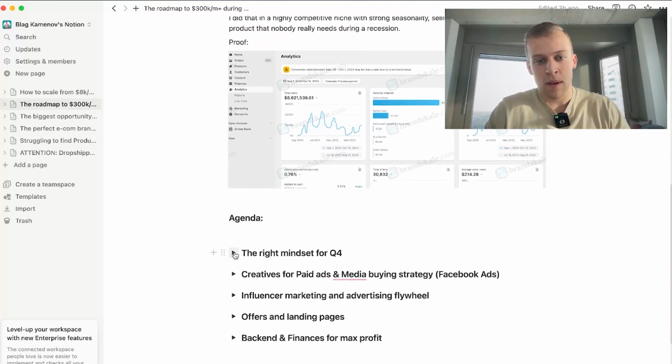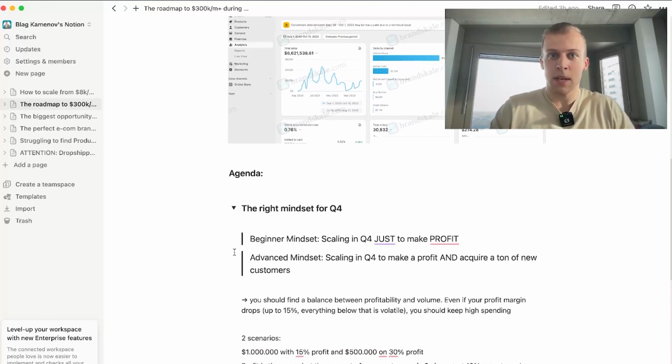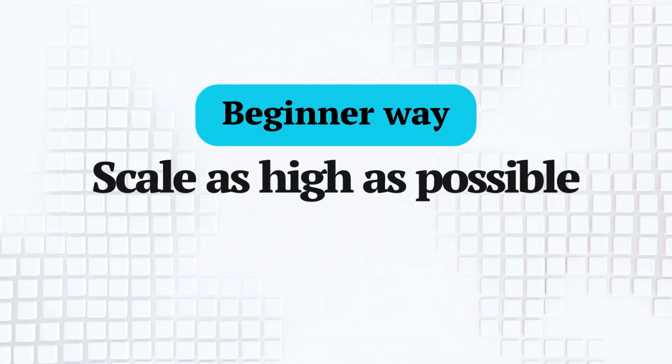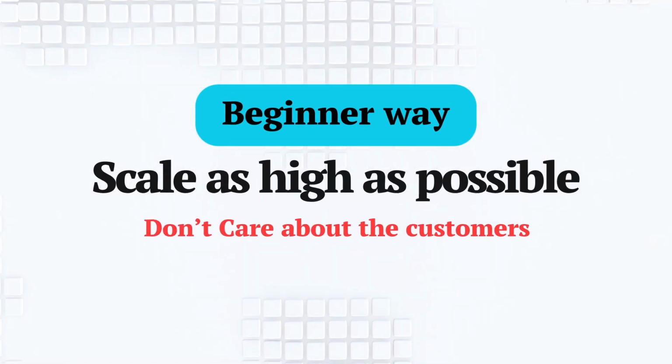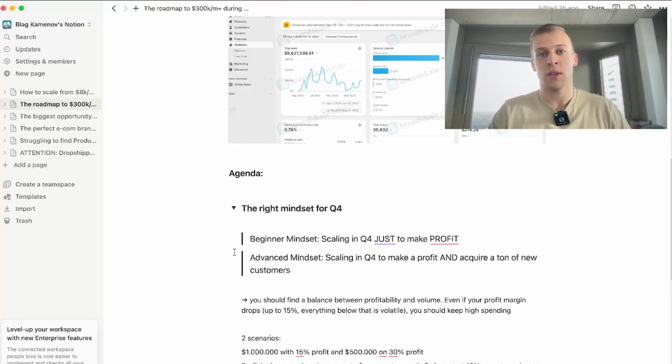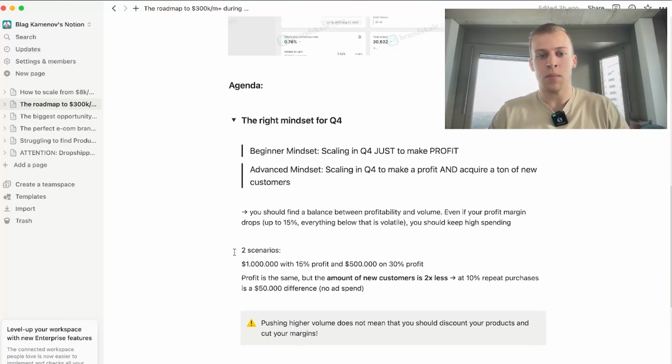First of all, I wanna point out a common mistake that I'm seeing from all of you guys. So the beginner way to do it is to scale in Q4 as high as possible and not care about a customer at all and just focus on making profit. Whereas you should look at it as both a profit-making machine, but also as a customer-generating machine. And Q4 is the best time ever to get new customers, even if you don't have the highest profit margin. So let me give you an example.